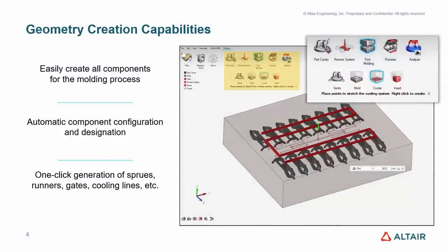Okay, here's a look at our user interface. I won't spend a lot of time here since we're going to show it in the demonstration, but I will say creating a model is very fast. We have one-click generation for things such as sprues, runners, gates, cooling lines, etc. And I think you'll see that creating a model is very simple to do in Inspire Mold.